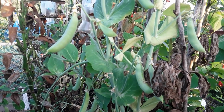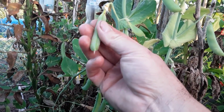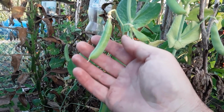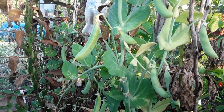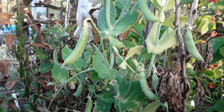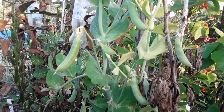I can grow some more next year then, successionally sow them and harvest them before they get the peas inside. I'd rather eat them as a snap pea because there's too many grubs and everything. I like to eat them beforehand, and then if you haven't got to open up, you don't get to see what's inside, do you? Close your eyes and eat it.